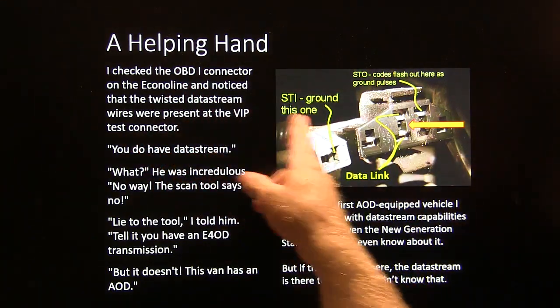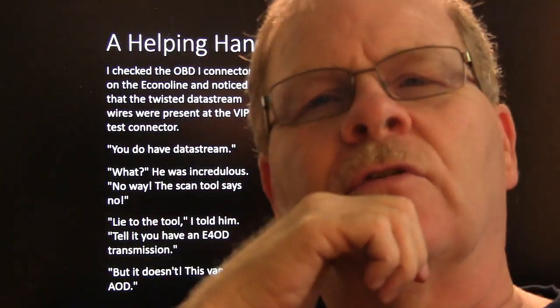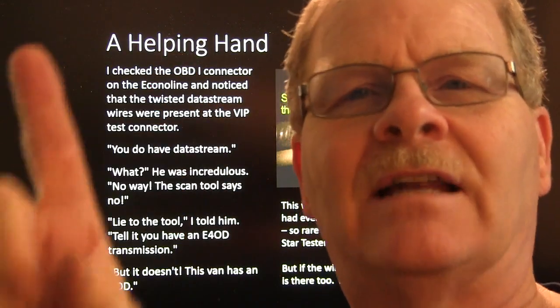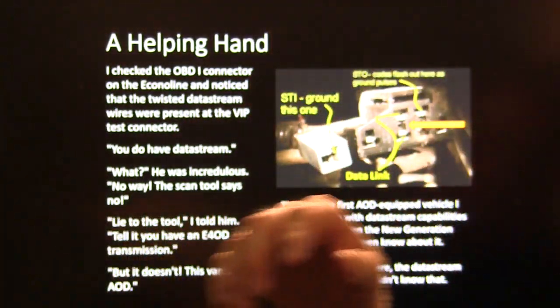So I checked the OBD2 connector and I found these 2 wires in here. I said, you got data link on this thing? He said, well, I told it the truth about the vehicle and they wouldn't let me have data stream. That's right, I said, but lie to it and tell it you got an E4OD because this thing's got data stream on it. He was using the NGS too. So he lied to it, and he had data stream. Figured it out really quick.